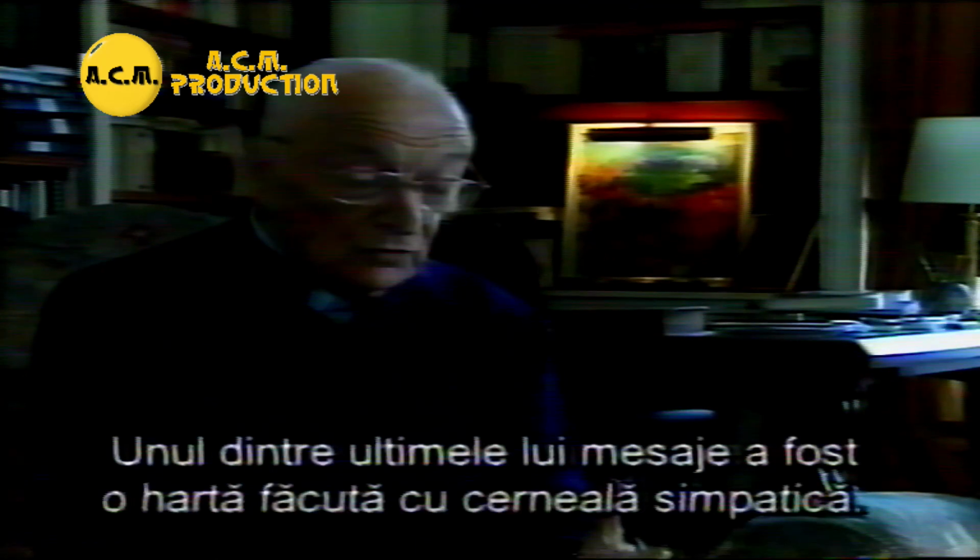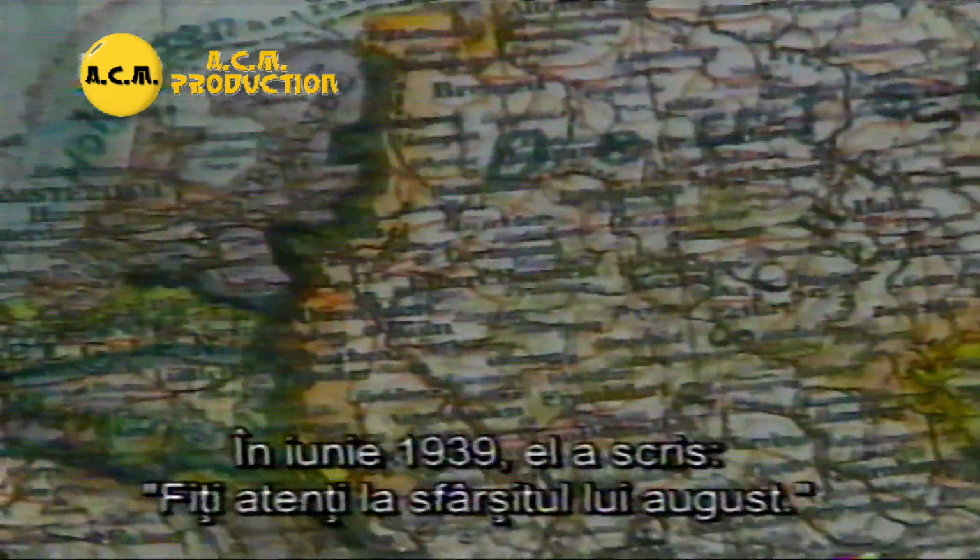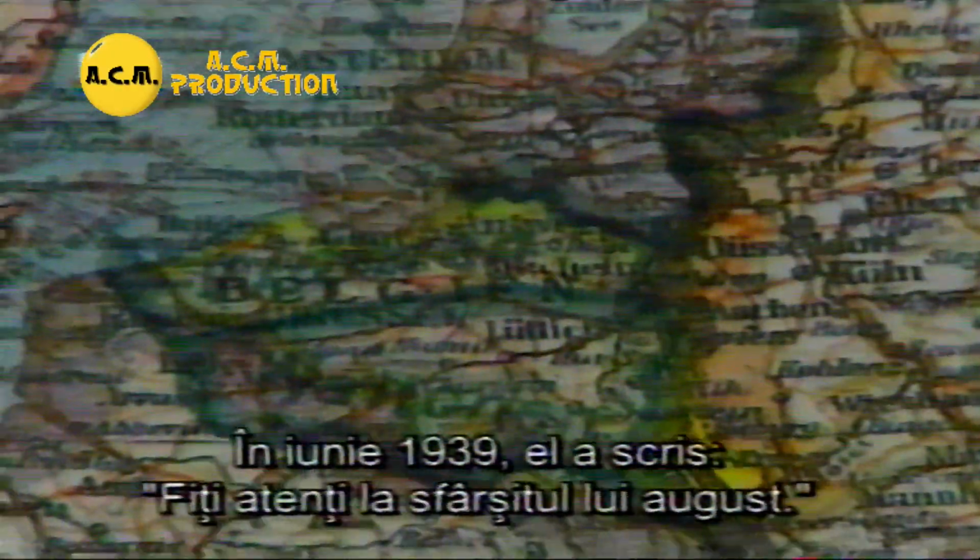One of the last messages he sent was in the form of a map with invisible ink. In June of 1939, he wrote, "Watch out at the end of August."